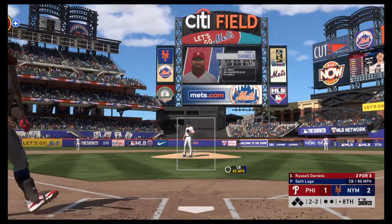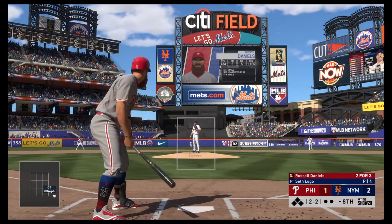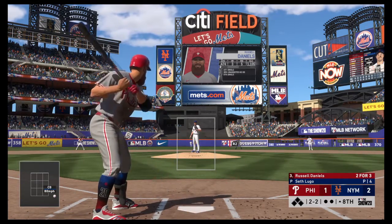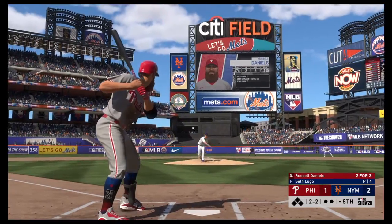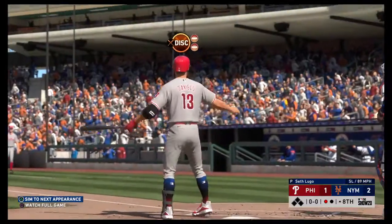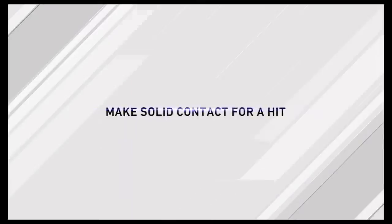Tries to get him to chase the curveball away, but it breaks outside. 2-2 now. So you'd love for him to offer at that one, but the execution was flawless. Nice curveball that starts in the zone and breaks just out. Just a great take by the batter. Oh, and it's not often you see a guy like that play.